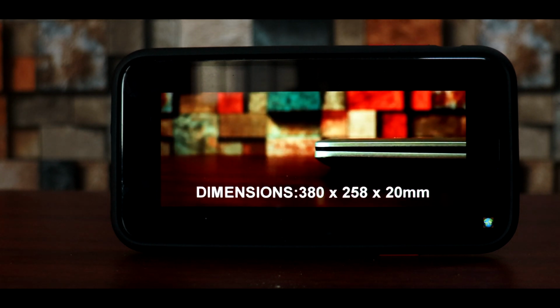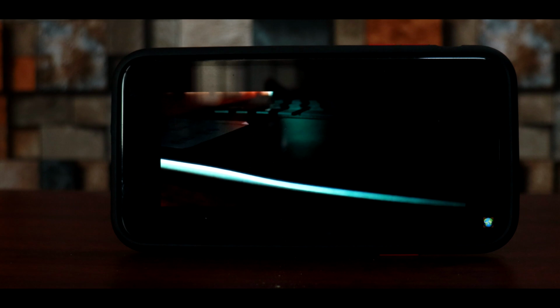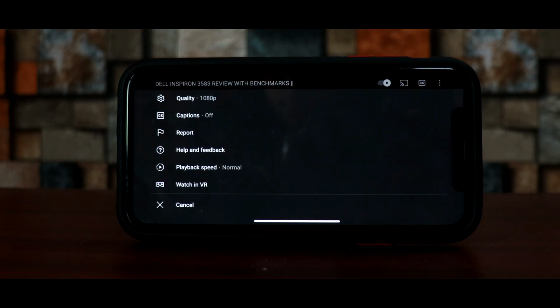It is a pretty good display, but not as good as an OLED display. It is one of the best LCD displays in the market. It is a sharp display. It is good enough for reading text. And for some reason YouTube still supports 1080p on this device, even though it is just a 720p display.